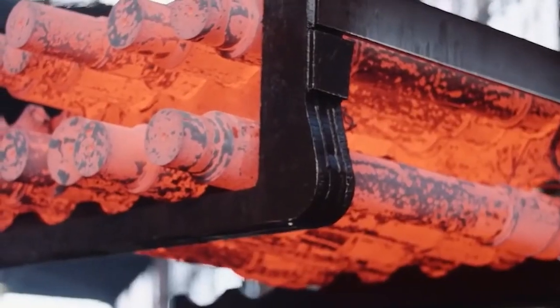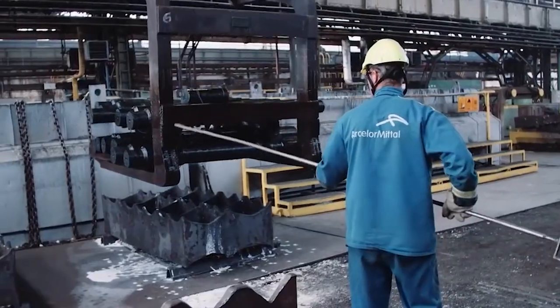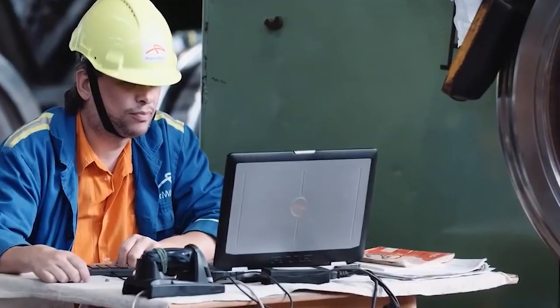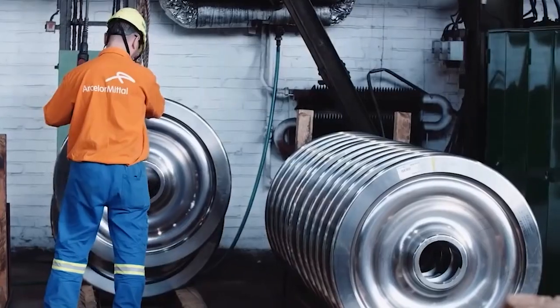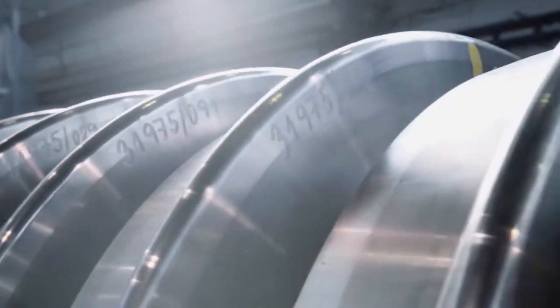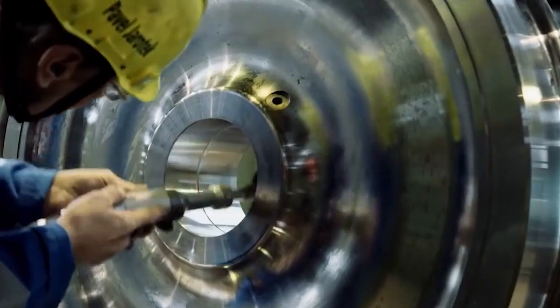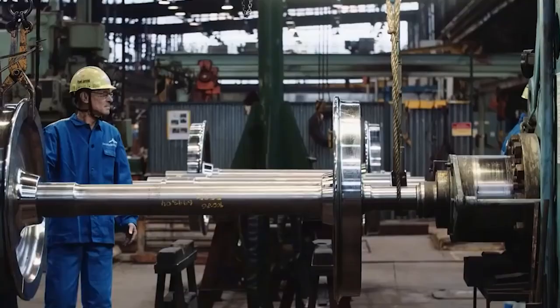Train rails are an integral component of the rail transport system, enabling the smooth and efficient movement of the trains over long distances. The choice of material for rails is crucial, as it directly affects their performance, durability, and safety. This video will explore the materials used to make train wheels, their properties, and the factors influencing material selection.